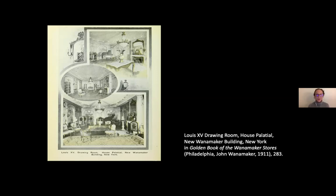It offered time travel and virtual travel and was really a place of fantasy in some respects, but also, as I've mentioned, a place of instruction. And this model house served both of those roles.